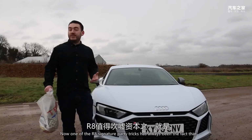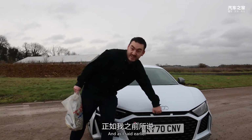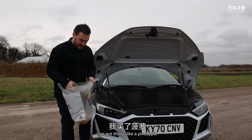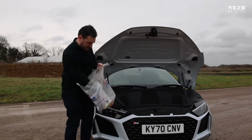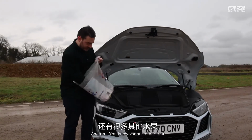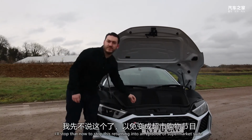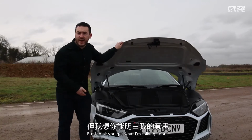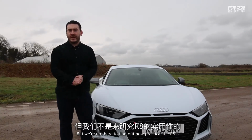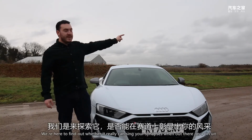Now, one of the R8's signature party tricks has always been the fact that it's reasonably practical for a supercar, and as I said earlier, you can genuinely take it to the supermarket. Look, I've been shopping, I've got things like a pineapple, some grapes, an apple, and various other fruit. I'll stop that now to stop this turning into an episode of Supermarket Sweep, but I think you get what I'm talking about. But we're not here to find out how practical the R8 is, we're here to find out whether it really can singe your synapses when out there on a circuit.